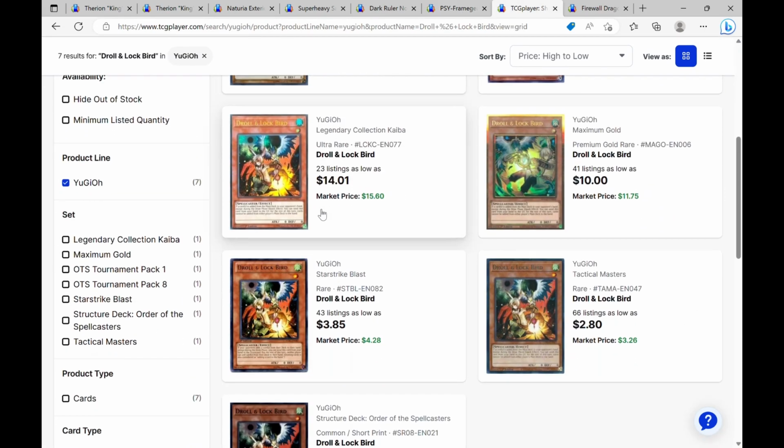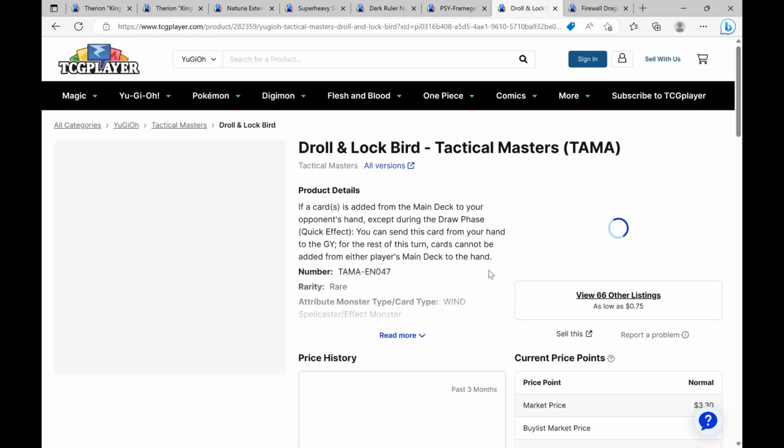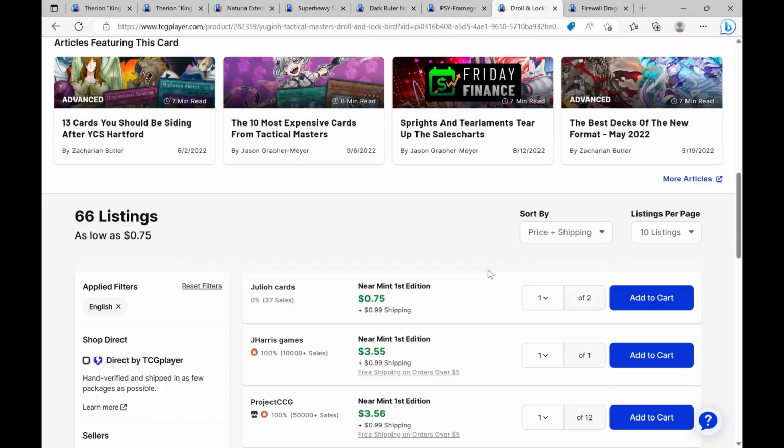Droll and Lockbird. I told y'all, get your copies of Droll and Lockbird. Don't be caught without them. I'm going straight to the version that I want to talk about, and that is the one from Tactical Masters.